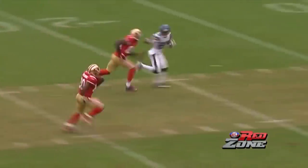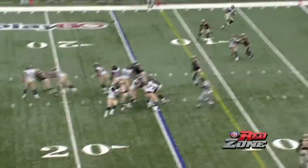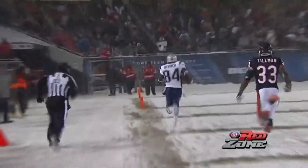Going quickly to Westbrook. Flag. And behind the line of scrimmage. And Westbrook will go into the end zone. River in the end zone. By Malcolm Jenkins. Bradford misses it. Jenkins all the way, touchdown. Here is Branch. Oh, they got the Bears thinking they weren't going to do anything. But Branch is in for a touchdown.